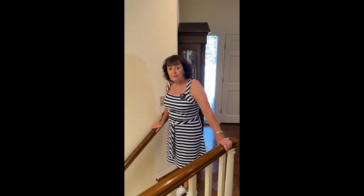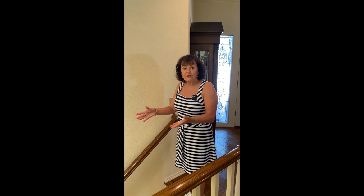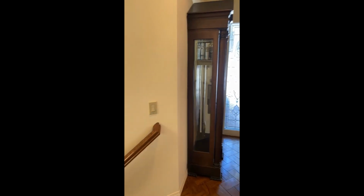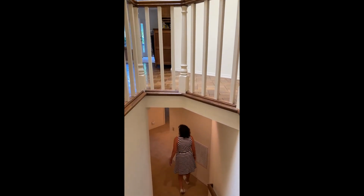Now you do have 2 bedrooms downstairs and a full bathroom. And if you have guests coming to stay, they will have their own spot down here. Let's go check it out. Very nice banister.